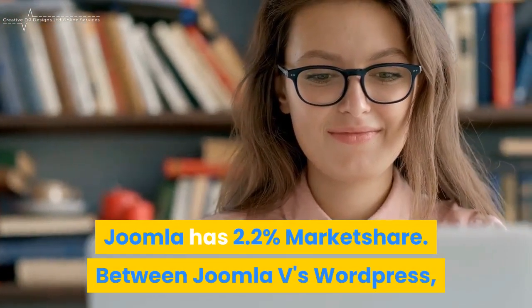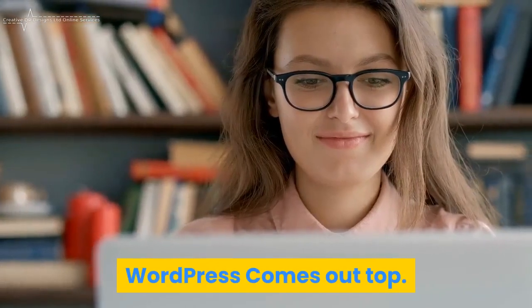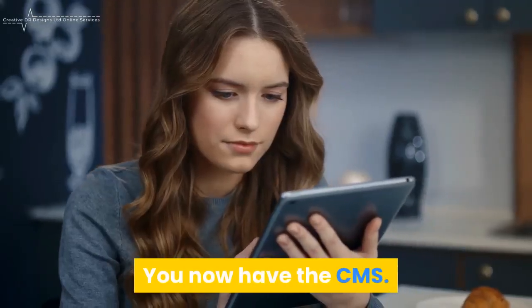Third place, Joomla has 2.2% market share. Between Joomla and WordPress, WordPress comes out top. You now have the CMS.